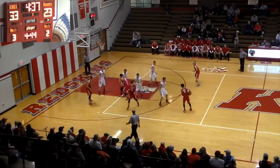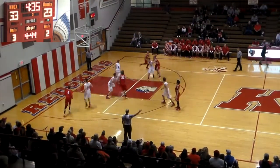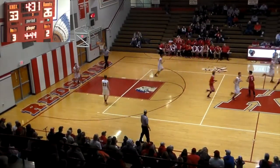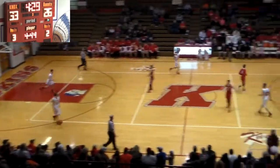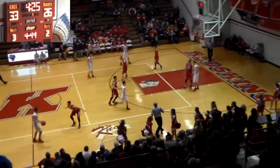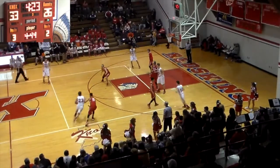Hemphill at the other end gives it up to Bonilla. Bonilla, he fires the NBA three. Wow. No hesitation by William Bonilla. He has now knocked down 3 3-pointers for KV, 26 for the year. And here come the Redskins.